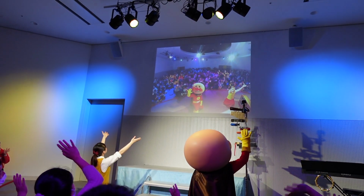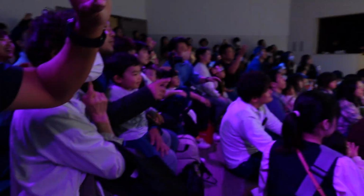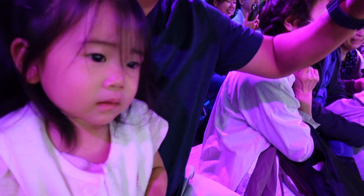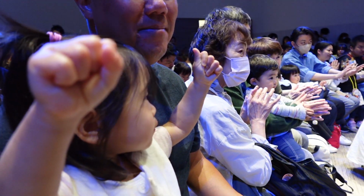Also, I believe there are other Anpan Man museums as well. I believe there's one in Fukuoka and there's one in Sendai. So if you're in those parts of Japan and your child is an Anpan Man fan like mine, then you can check those places out.